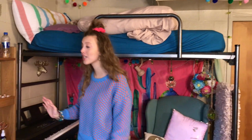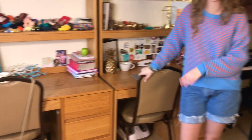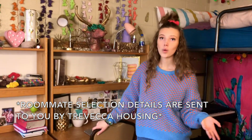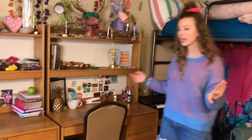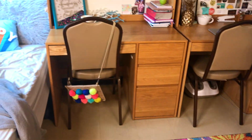Okay, on to the desks. So I actually have my own room. My roommate transferred last year, so I have 2 desks, which has been life-changing, but if you're coming in as a freshman, very much so expect to have a roommate. So this room totally did look different last semester with my roommate, but this is my desk. It's really great. Honestly, I hoard food in the bottom drawers. Everyone needs a food drawer, so prepare for that.